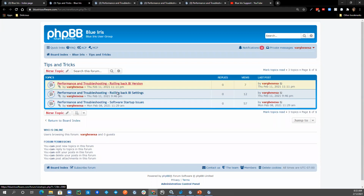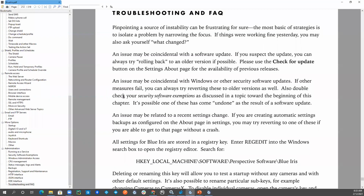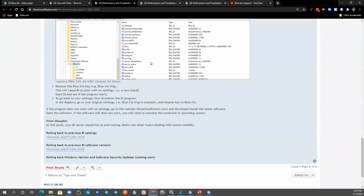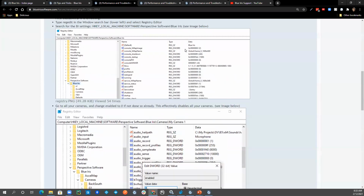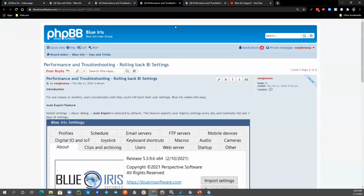So performance and troubleshooting. I'm going to keep flushing this out, but I just want to give you, this is basically a deep dive into the help file. What I really want to do is, in the very last section of troubleshooting and FAQs, it's very understated here. There's like a one line sentence referencing the capabilities, but I think there's some value in flushing this out and showing you exactly the power of Blue Iris and how you can self troubleshoot with just the capabilities within the software itself.